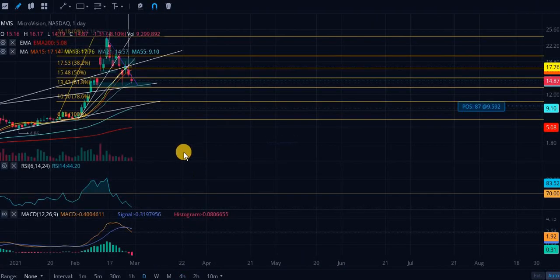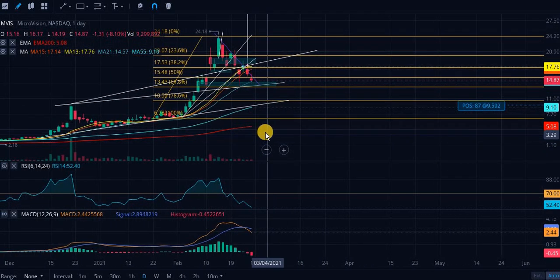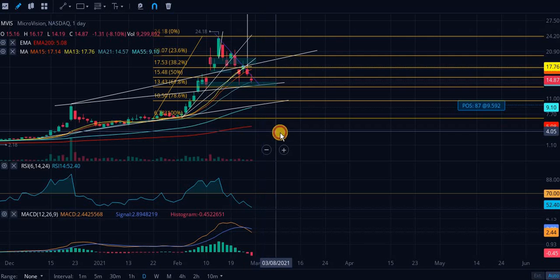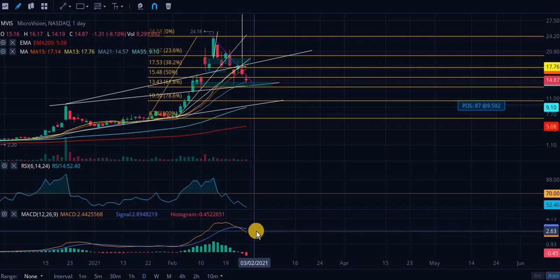Taking a look at the daily moving averages, we have everything you could want, everything you could wish for, essentially: 200-day EMA under the 15-day and the 55-day MA. So this is extremely bullish. Taking a look at the MACD, it is looking very bearish here, but guys, daily is not as precise as some of the other time frames in some situations, and this is one of them.